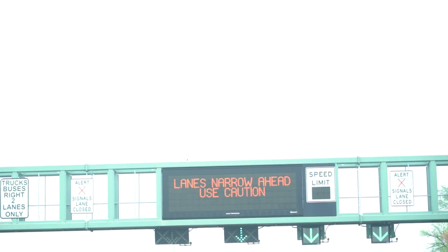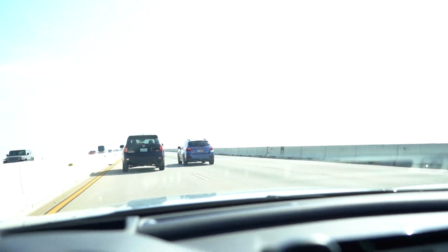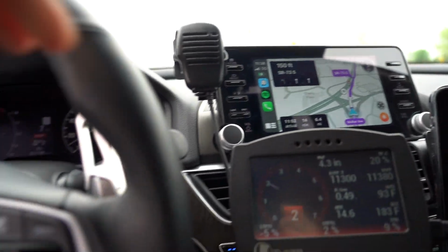Got heavy fog coming up. Let's see what's gonna happen. Got a lot of traffic. We are crossing into Delaware right now. My God, this fog is something. Let's see if I can get a better picture for you guys, but damn, there's some thick fog. 15 minutes out, we're almost there, boys.